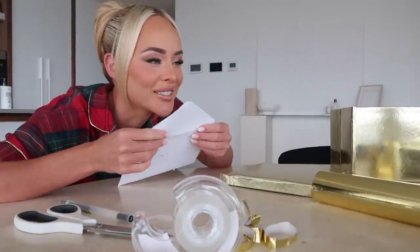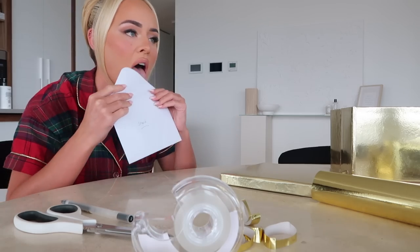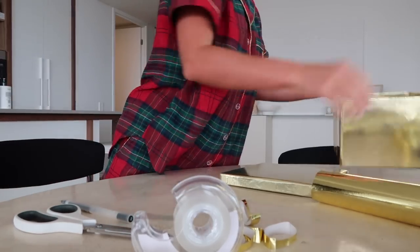I don't know why, but I'm really nervous. Like, I feel like I'm really shaky and I don't know why. Secret Santa stresses me out a little bit. Okay, I'm gonna put her in the box.